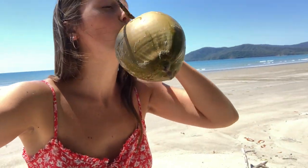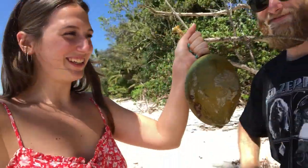Archie caught us another coconut, and when it fell on the ground, it cracked, so we can just drink it straight here. You in? It's so good.